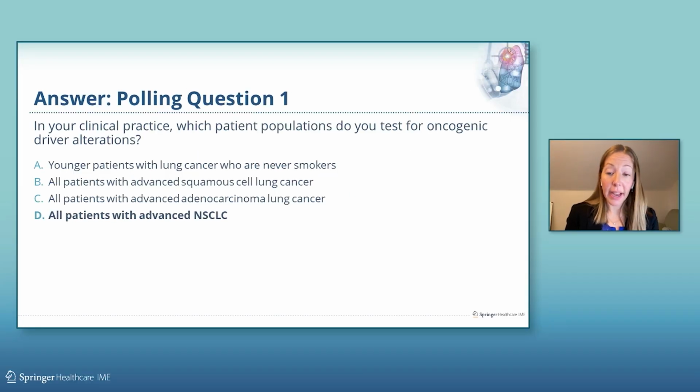I certainly have a high clinical suspicion for oncogenic driver alterations in younger patients with never or light smoking histories, but my practice is to perform broad molecular profiling in all patients with advanced non-small cell lung cancer, irrespective of gender, age, or smoking status.